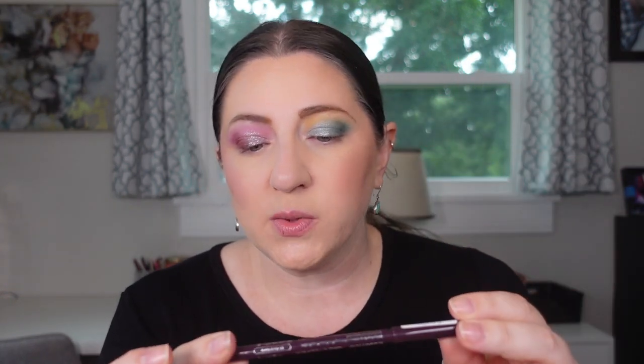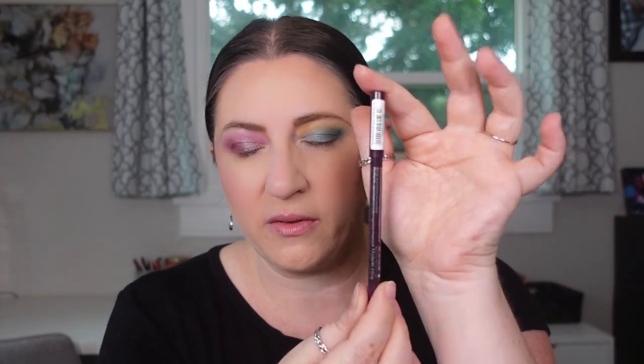This is the Stay and Play Gel Eyeliner from Essence. It's waterproof and long lasting, and this one is in the shade, I wanna say, oh, okay, Very Berry. I almost called it Plum. This is like a fairly new release. It's not really new anymore, but I bought it and then never tried it, so I'm gonna throw that on.